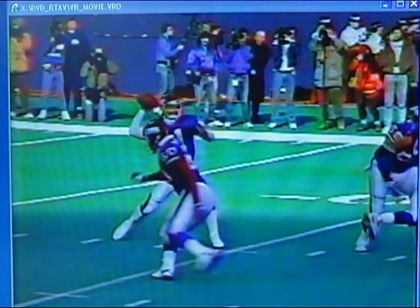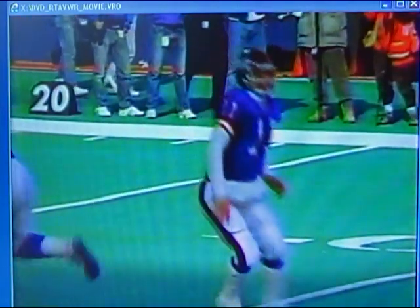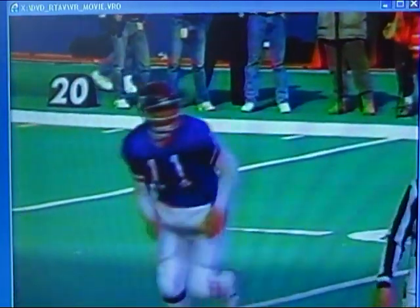Now, you look at what happened to Sims here. He's looking all the way at Lionel Manuel. Right there, he knows that he threw an interception because he starts into defense.